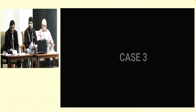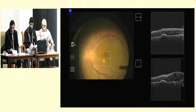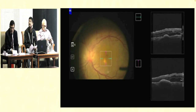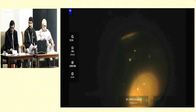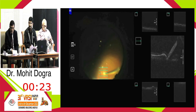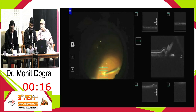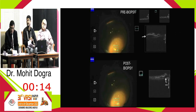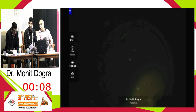Case 3 highlights the use of intraoperative OCT in minimally invasive subretinal biopsy. IOCT shows CME and location of lymphoma cells between RPE and Bruch's. As this lesion is a posterior pole, we choose another lesion for MISB located superiorly. IOCT shows the lymphoma cells going into the lumen of soft tip cannula. In pre and post biopsy OCT picture, we can see flattening as well as decrease in the width of the lesion. Endolaser is done.